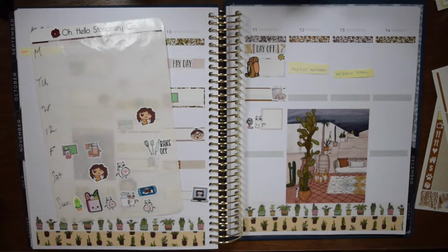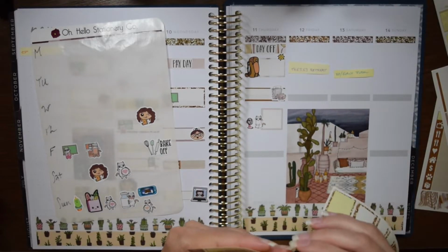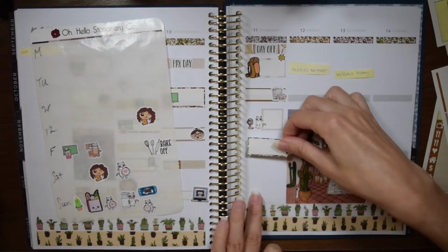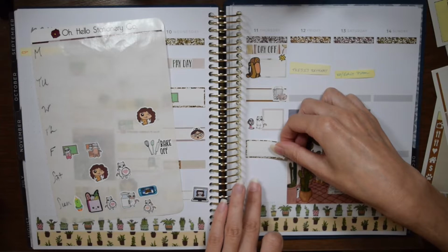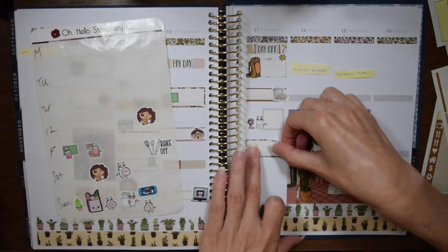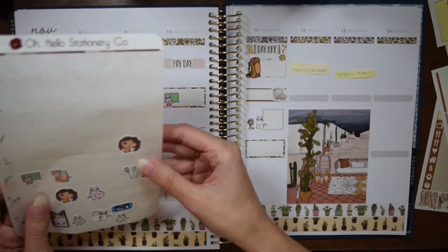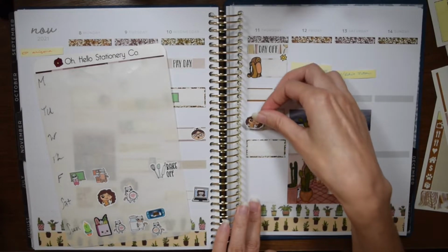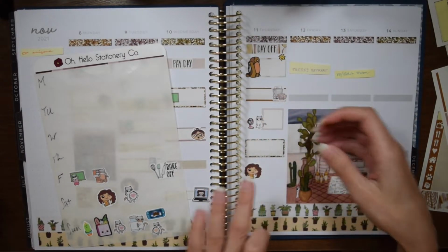Okay, I need to put in a half box and probably stop running my mouth. This half box is going to be for something that I'm not going to write in just yet, but just know that it was something exciting. Just not going to talk about it yet. And then I filmed a plan with me, so I'm going to use another one of these Fox and Cactus. Let's see, this will go over here with the fall planner.